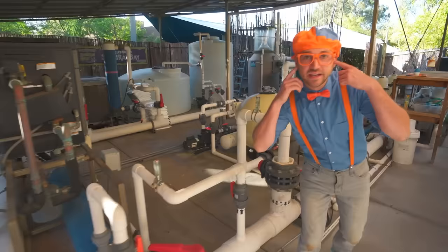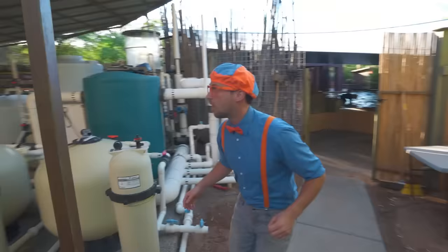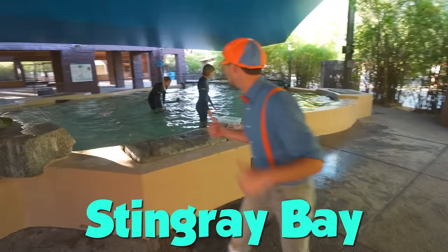This next area is really cool. Whoa, do you hear that? All these things are working really hard to keep this next area exactly like how the ocean is. Come here. Whoa, look at it. There's so many filters and other things. It's so cool. Okay, come over here. Let me show you what it's doing. This is Stingray Bay, and they're training the stingrays to do some pretty cool tricks.